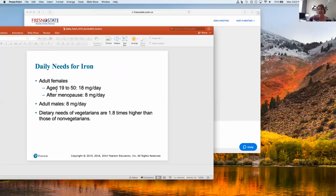So how much do you need? If you're 19 to 50, 18 milligrams for females and only 8 for males. So yes, this menstrual cycle thing really does make a difference, because look at this, after menopause, after a woman no longer has her menses, she goes back down to 8 too. So it is a big deal.